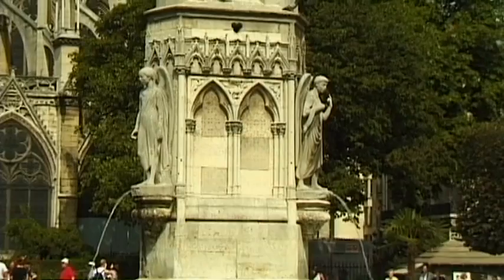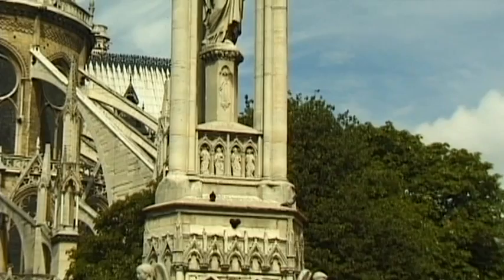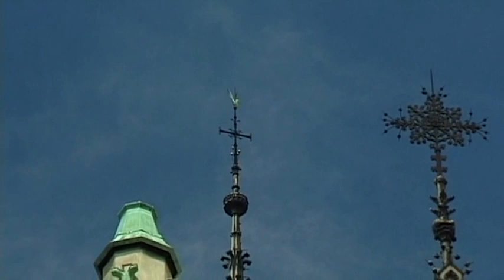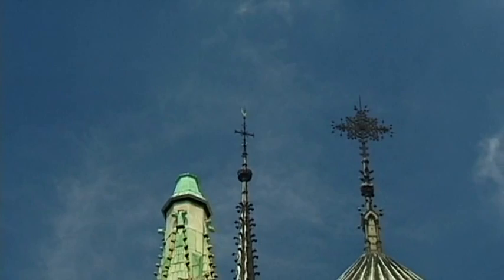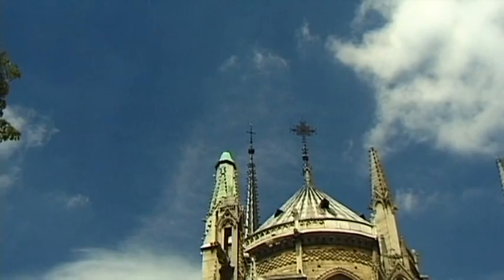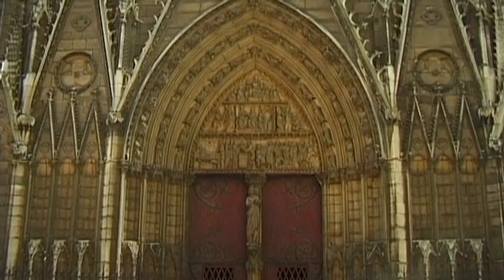Construction of Notre Dame in the 12th century was extremely complex and demanding. Indeed, it continued well into the 14th century. In 1345, most of the work on this impressive cathedral and its Gothic portal, which is regarded as one of the most beautiful in the world, was finally completed.